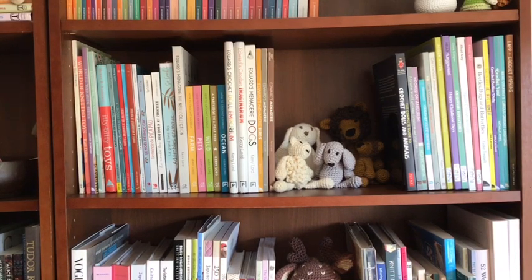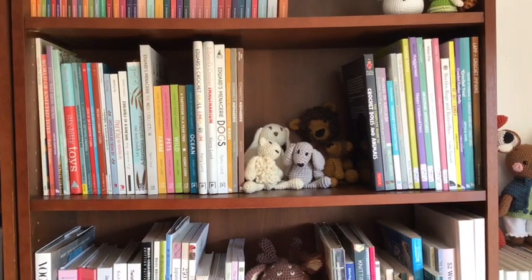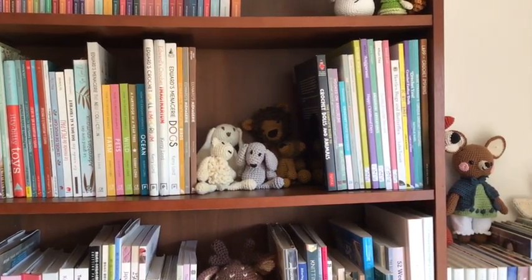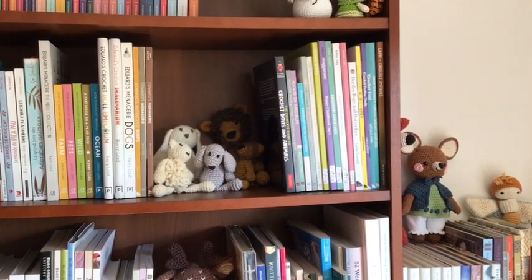Oh, A Partridge in a Pear Tree, it's there. I don't know why I put it in Ocean. I think I know, because of the publisher. I was looking at the publisher and not at the title of the book, so it's there. Okay, so I have 12 books by Carrie Lord. Some animals I made from her books, and here are other amigurumi books.